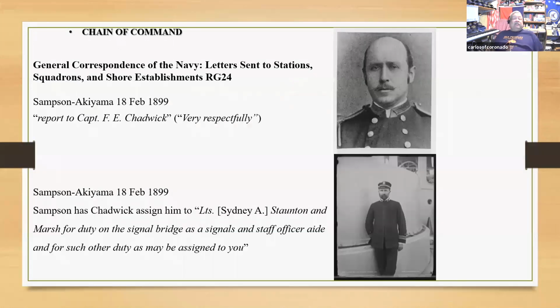And what you have is, after what, 9 days, Admiral Sampson writes a personal letter to Akiyama, report to Chadwick. We'll talk about him in a second. And for those of you who are service oriented, I found this to be a lot more common back then. Sampson wrote very respectfully. For those of you who are unfamiliar with this process, very respectfully is what a junior officer says to a senior officer, not the other way around. But I found this to be very common in that time frame.